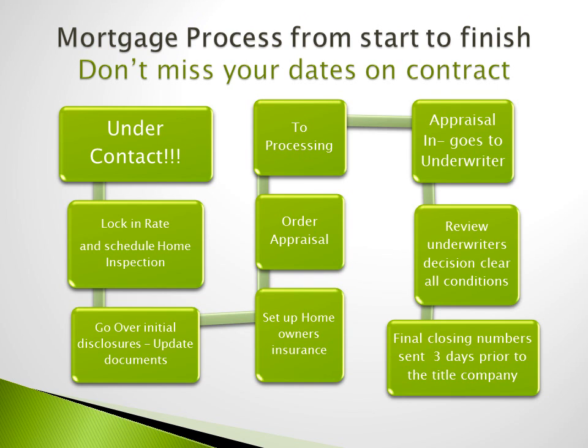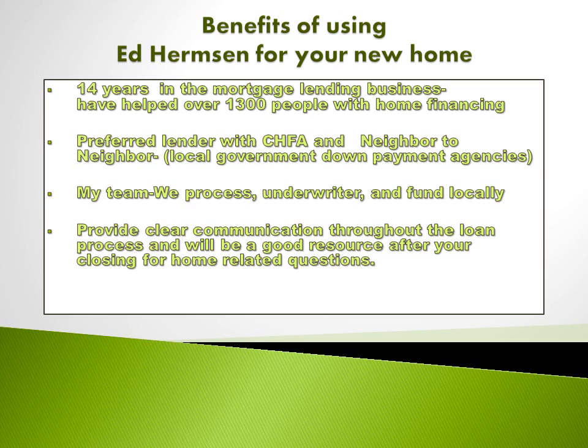And that's it, guys. Benefits of using me for your next mortgage: I have over 14 years in the mortgage lending business. I've helped over 1,300 people with their home loan. I'm a preferred lender with CHFA, which is Colorado Housing Finance Authority, and Neighbor to Neighbor. Those are the local agencies that provide down payment assistance programs.